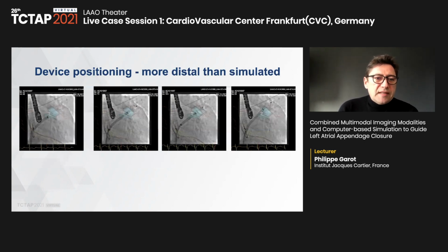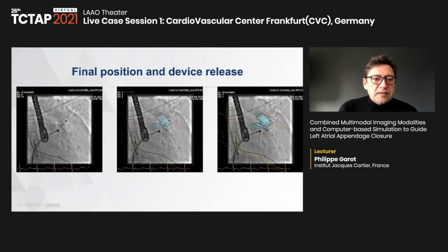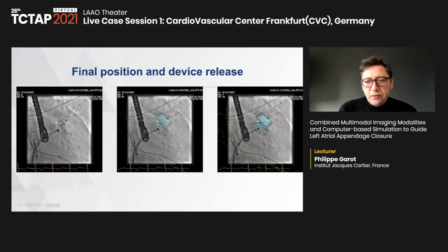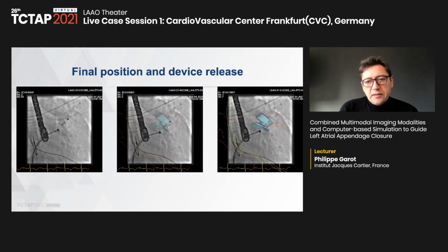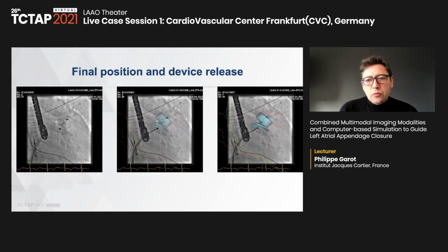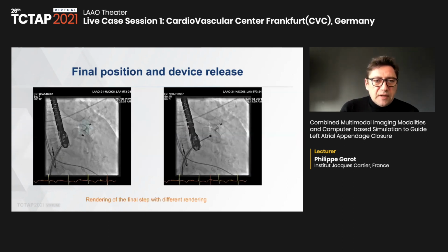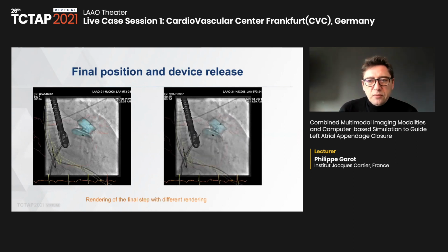This is an attempt to treat this patient with a distal positioning compared to what was simulated. You can see here we are a little bit more distal than simulated. And this is the final position after a recapture and repositioning. You see that the angle was a little bit different compared to what was simulated, but we are in a good position with a similar rate of compression. So this is the final position we had for this patient that we did a few days ago.